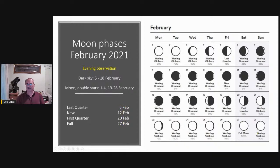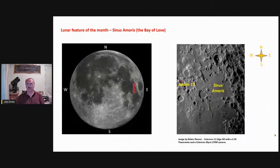If you have to observe the moon, and I always encourage you to do that during the month, when half the month is taken up by a moon in the sky, you might as well take advantage of it and do observe. The moon's such a close neighbour. You can see the amazing amount of detail on the moon, even with a small telescope.